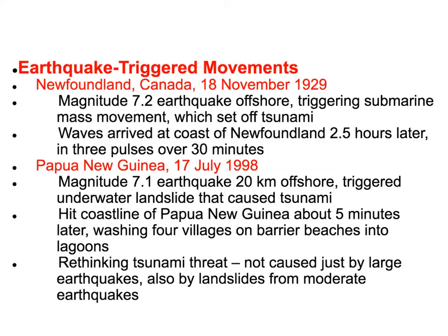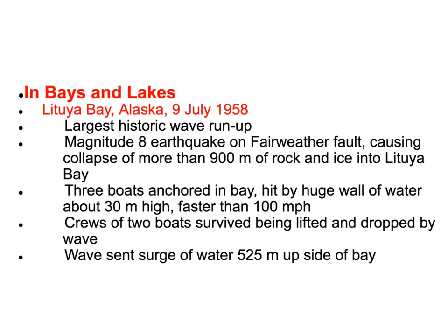Some other types of movement events that have been triggered by earthquakes in general, you can see down here. One happened in Newfoundland. That was due to a 7.2 in 1929, and Papua New Guinea in 1998. So read over those, and make sure you're able to answer, as all of these will be found in our matching section on the test. All the events I've actually listed will be on the matching, so make sure you know those.